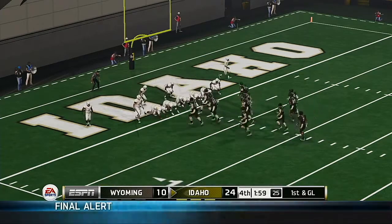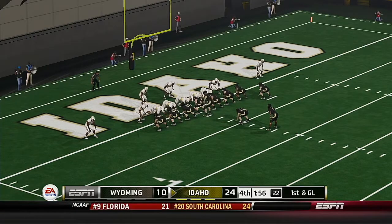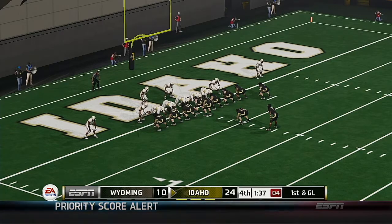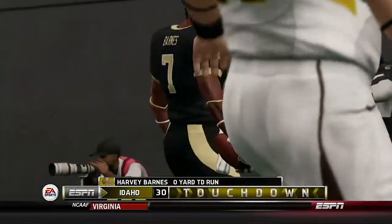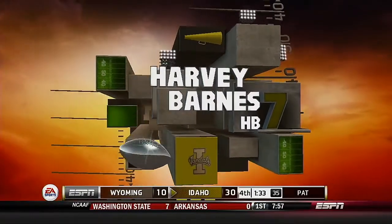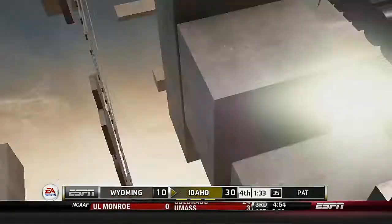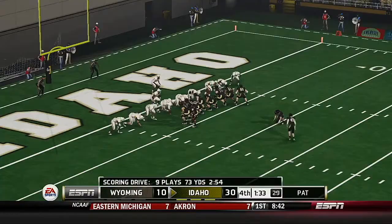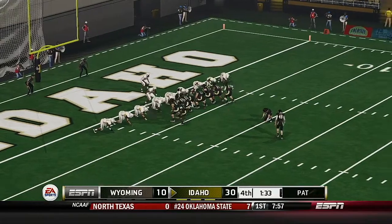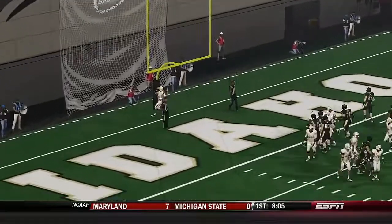Opportunity to score here inside the five. It's first down and goal. Defense stacked in tight here. Touchdown on the ground, Herbie. That might do it. He splits the uprights with the extra point.